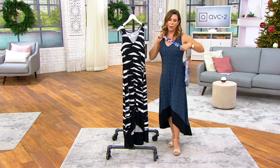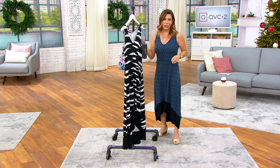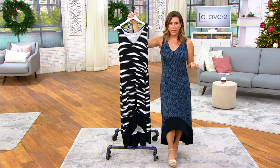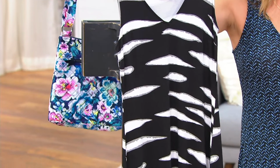Comfortable. So I'm actually going to pop off my bag so that you can see the full thing here. Comes in regular and petite. It's from Truth and Style. I'm wearing it in the petite today. I'm 5'2.5". It's just easy. It's bra friendly. It's so comfortable. We have the cutest colorways to show you. And it is my pick of the show.